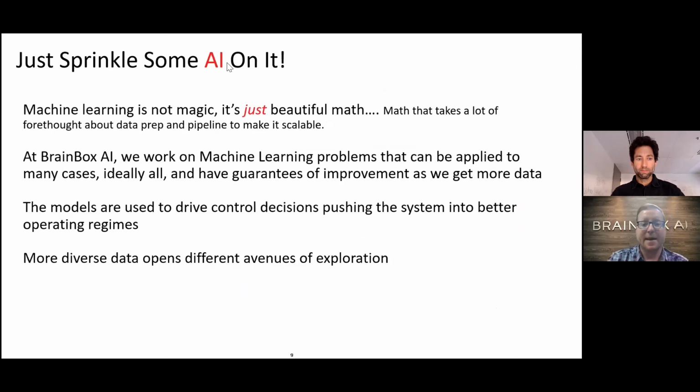So this is where I'm going to pass it off to my colleague, Josh. Thanks, Blake. So Blake has presented the challenges facing the industry, how Brainbox fits in, and just a general overview of what AI is, what machine learning is, and what deep learning is.